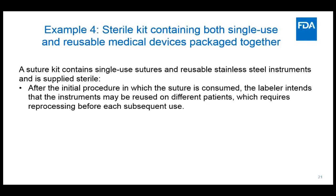So, I mean, together they're not a device. It needs to work with a system that's packaged separately. It's not going to be part of this kit. So, do you still consider this kit a device that requires a UDI?